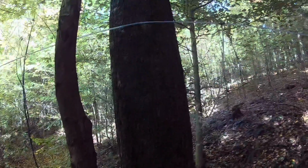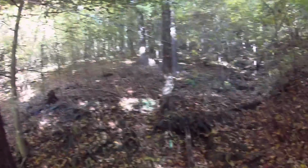In order to get the angle that we need, you can see how high this line is right here. It's way up over my head. But at least the deer can't chew on it when it's up that high. So I'll take it.